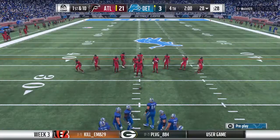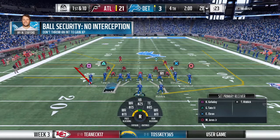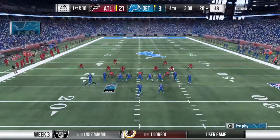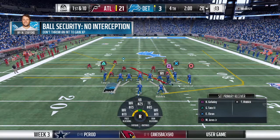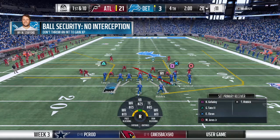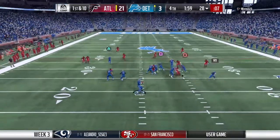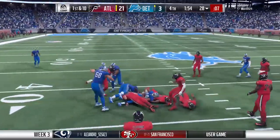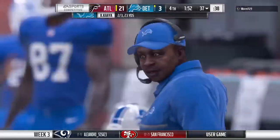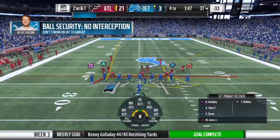So here we go, 1st and 10 now. And on the outside, they're playing press coverage. Here's Kaya, 1st down. They'll find a man over the middle. It's Galladay. And he'll be brought down right around the 37. Give him 9 there on the 1st down completion. They're going to need to get up and set in a hurry.